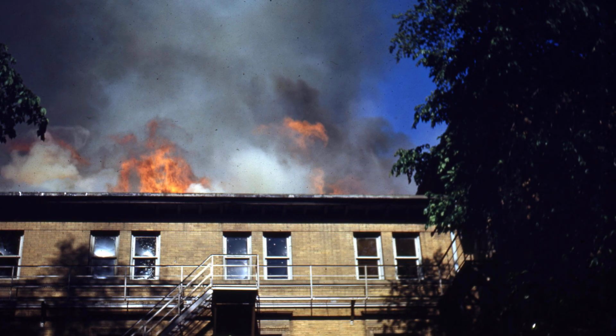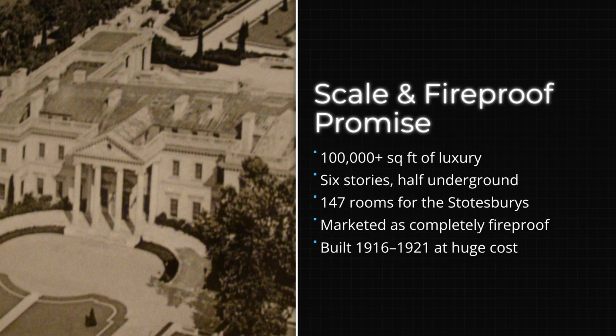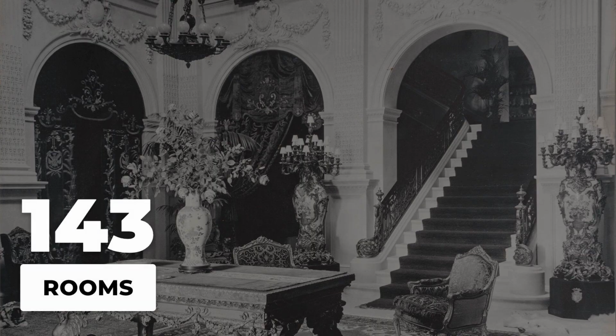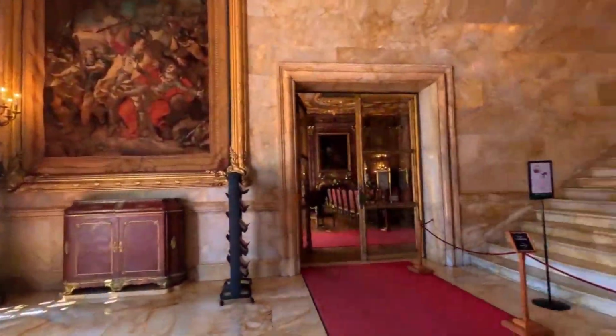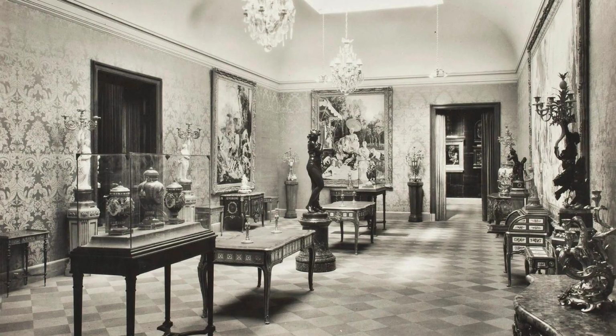refuse to die. Whitemarsh Hall stretched across more than 100,000 square feet, 6 stories stacked above and below ground, with 3 entire levels hidden beneath the lawns. Its 147 rooms could swallow a city block. The architect, Horace Trumbauer, mapped out corridors wide enough for 2 carriages to pass, marble halls lined with imported stone, and ceilings so high that winter air echoed in the galleries. There were ballrooms, a gymnasium, a movie theatre, and entire wings for art and tapestries.